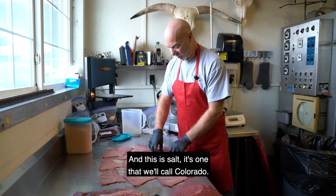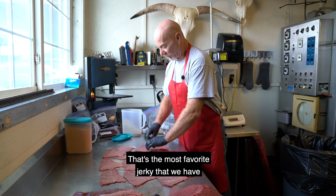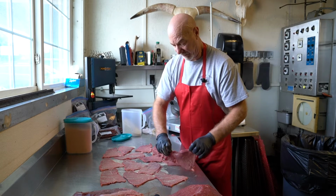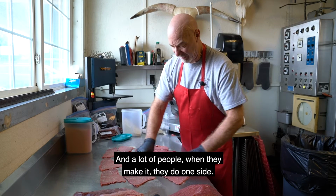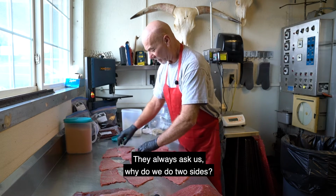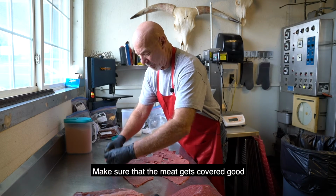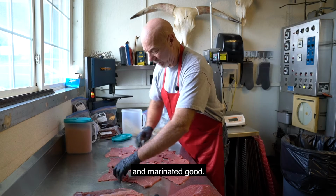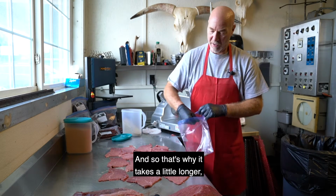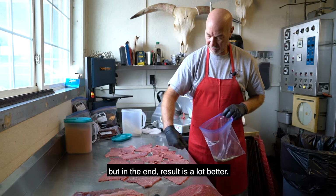And this is salt. It's one that we'll call Colorado. That's the most favorite jerky that we have, that we sell the most of. And a lot of people, when they make it, they do one side. They always ask us, why do we do two sides? We feel like we do a better product doing two sides. Make sure that the meat gets covered good, marinated good. So that's why we do it. Takes a little longer, but the end result is a lot better.